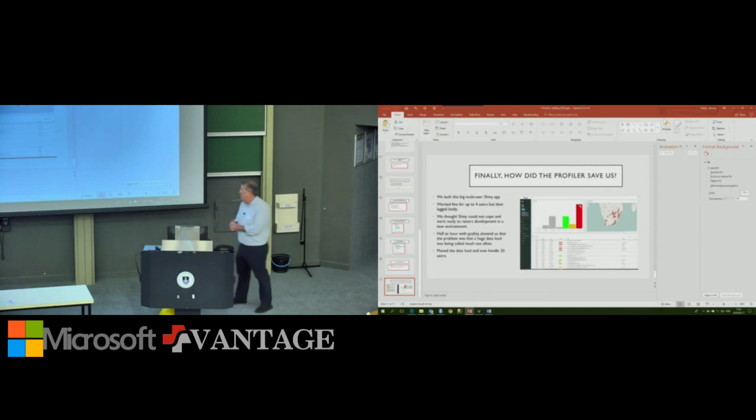So how did this profiler really save us? A couple of years ago, we started building quite a big project in Shiny. And it worked fine for up to about 4 users. And then with more than that, it started really slowing down and reacting badly. So we naively thought at the time, well, this is just Shiny. It's not good enough. We better go on to some more robust, enterprise-oriented kind of development environment.